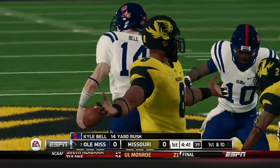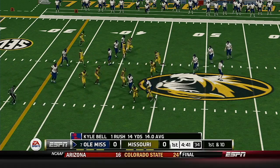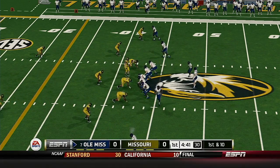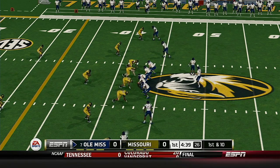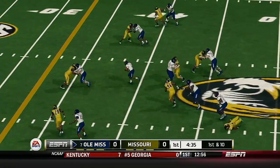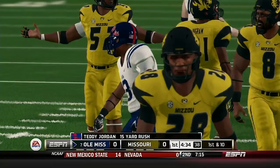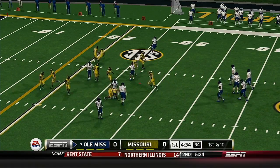Down at the 43-yard line. He makes his way to about the 28. The defense doesn't seem to have an answer right now. They might need to change up some of their schemes.